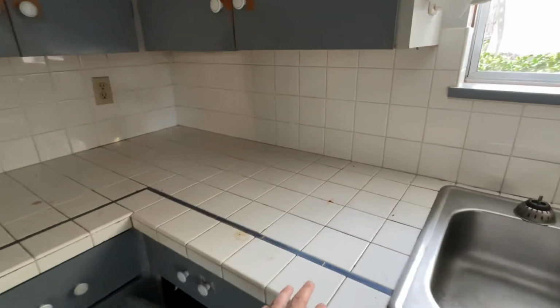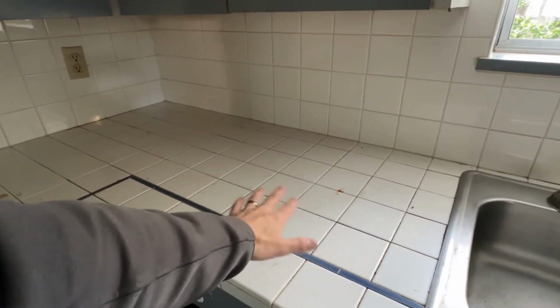And then, I don't know, this is a maybe item too. We'll have to see if these countertops clean up. They're kind of nasty, but I don't know if they just need a good scrub down.